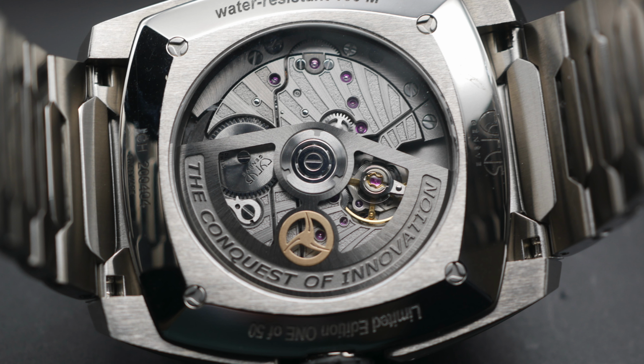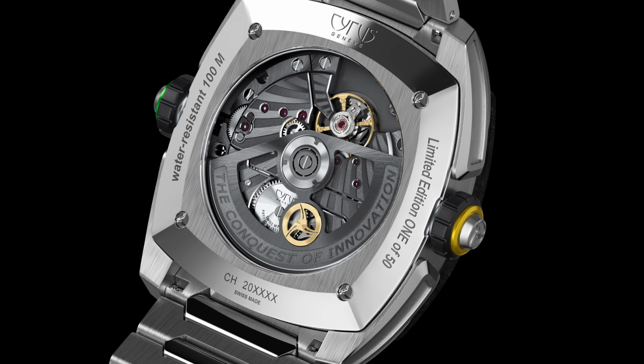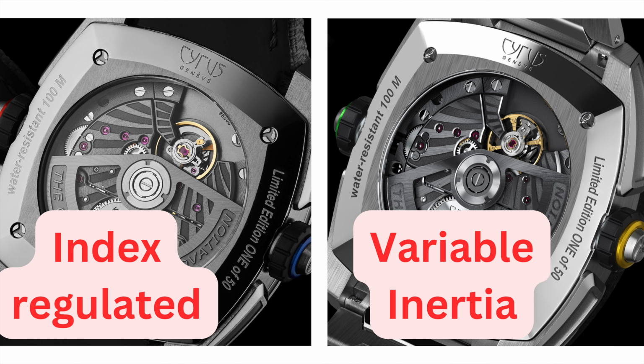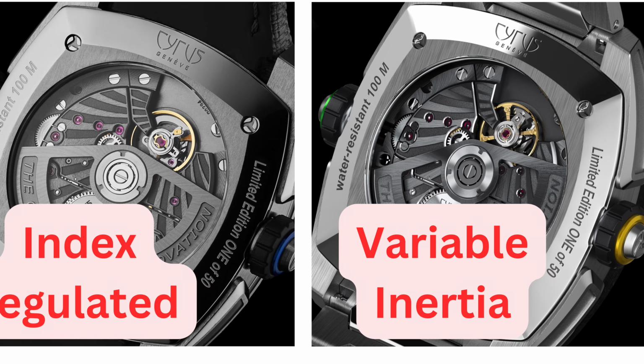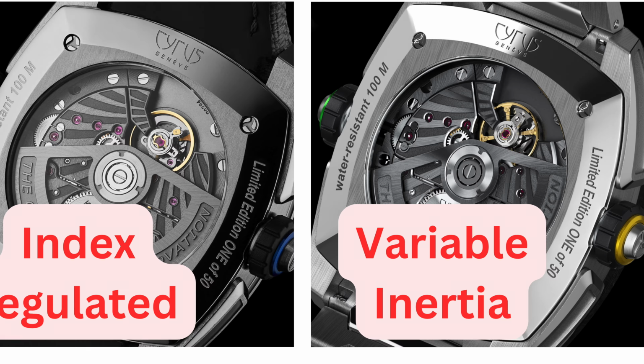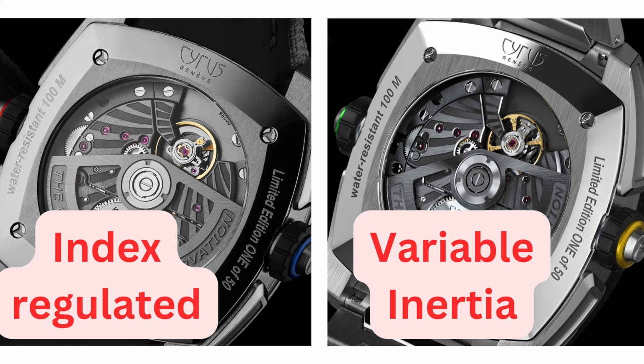Cyrus has taken a contemporary approach to the finishing. The main plates, yes there are two, are presented in a micro-beaded black PVD finish. The bridge is addressed in grey anthracite treatment and features an embossed sunray pattern, and also hand-beveled edges. On this latest version of the Dice, the movement is endowed with a variable inertia balance, whereas earlier versions had an index-regulated balance. This change proffers superior precision, and should the watch be subject to a shock, a variable inertia balance is less likely to need remedial regulation.